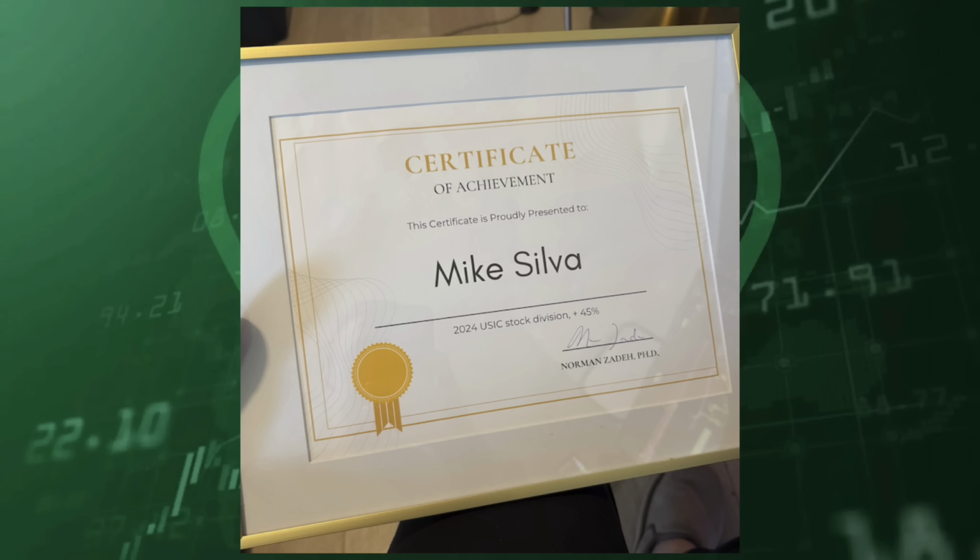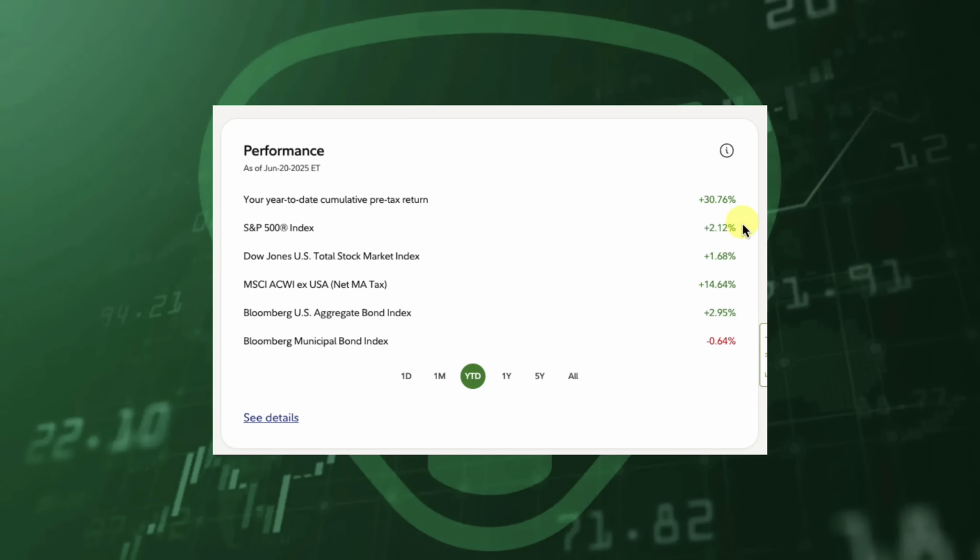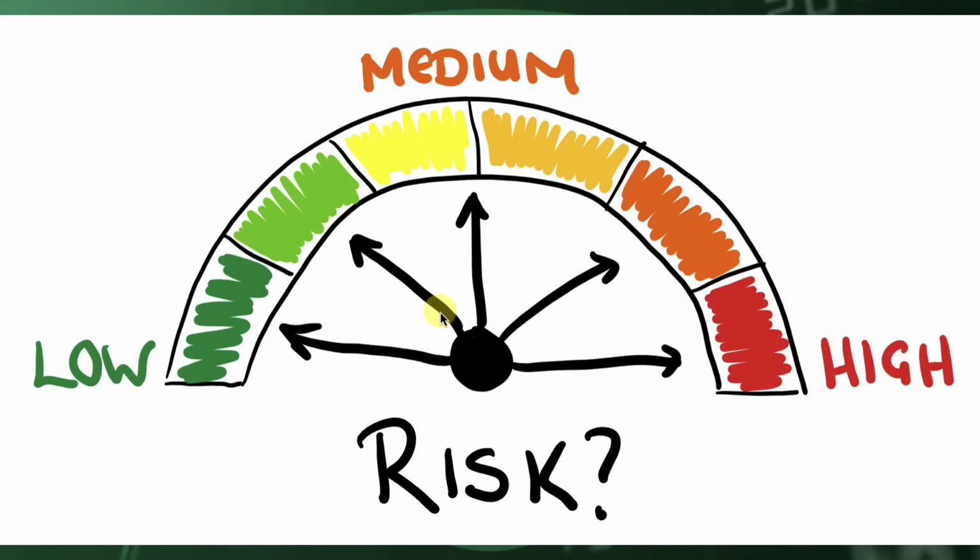Primarily, I trade equities. So I swing trade equities. This is the 2024 United States Investing Championship. I did 45%. This year, currently, you can go to the website, I'm at 27%. That was the current results through May, but through June, right now I'm up about 30%. And what my wife had said was, why don't you just trade larger size? Now, the unfortunate thing is when you risk more, cool, you can have more reward, but when you also risk more, you risk losing more, and it could set us back.